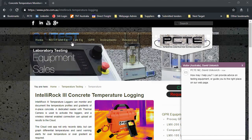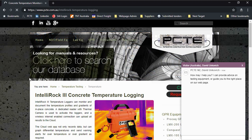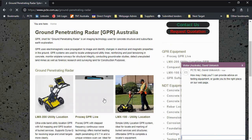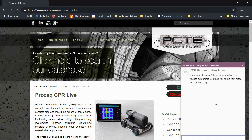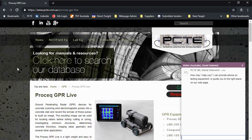Similarly, if I wanted to learn about GPR, I can use the top links to find the GPR ranges and maybe take a look at the ProSec unit. And we normally have a live chat box available too. It's actually our sales staff monitoring that, so you should get expert advice and support out of those boxes if you do reach out to us.